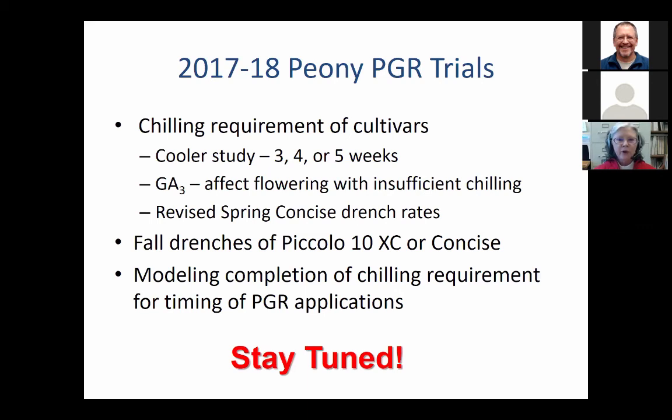Then the third component of our studies is modeling the completion of a chilling requirement, so that if we tell you as a grower you need to put this on in the spring when the buds are just starting to elongate on that root, which is in the ground, you need to have some method of identifying what that time is. So that's the other thing we're looking at, some of the online chilling models that may be available to you. So all I can say here is stay tuned. There will be more information coming out over the next couple of years.